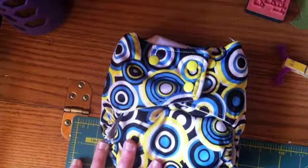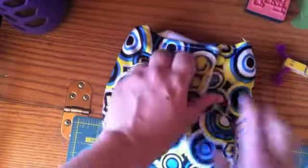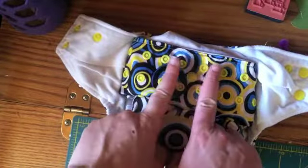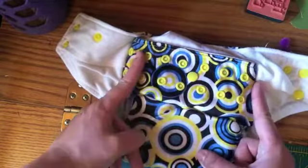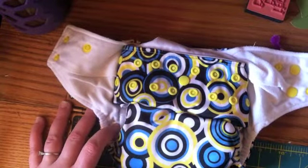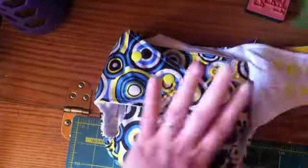Their third style that I've tried is this one, and this is the double gusset colored snap style, although mine didn't have colored snaps. But some of them have these colored snaps where it'll be yellow here, blue here, green here, red here. So if you have somebody watching your child, you could tell them, oh, they're on the red snaps, and then the caregiver will know to snap these to the red. So you can definitely order this style with those colored snaps, which would be really useful.